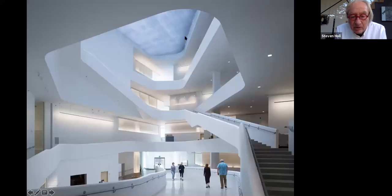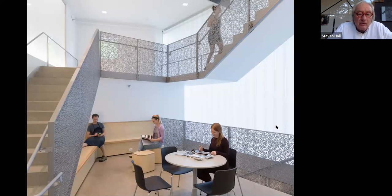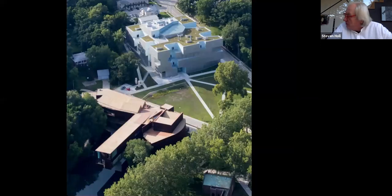And there you see the circulation, very open, and it's also a passage through the campus, from one end of campus to the other. Stairs as social condensers and connectors. There's places to sit, places to get outside. So every one of those multiple centers of light is a kind of social space. Everybody here is 6 feet apart, as you see in that photograph.